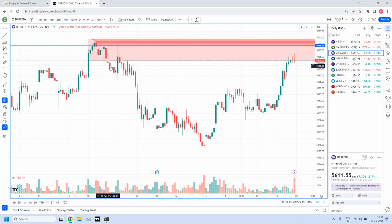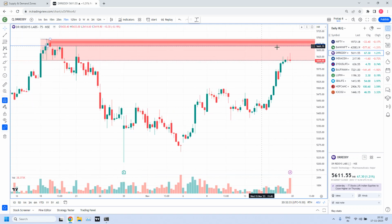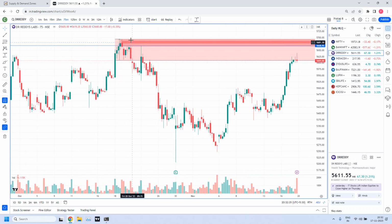But remember, this 75-minute zone is already tested once. That's why we should be a little bit careful about this zone. I'm not sure how much success it will give, but there is an origin. If anybody would like to take a risk, you can take a trade.